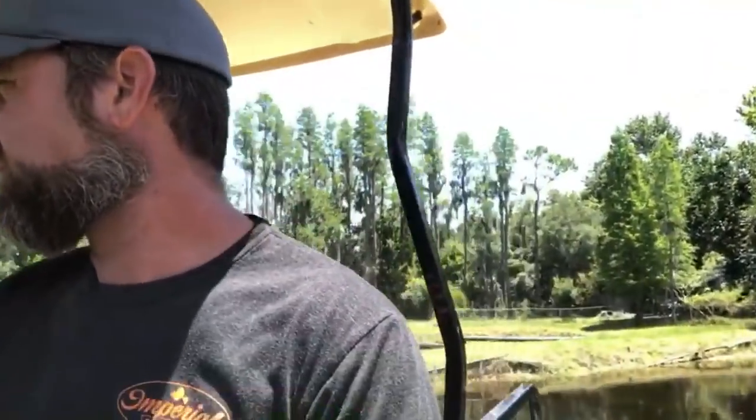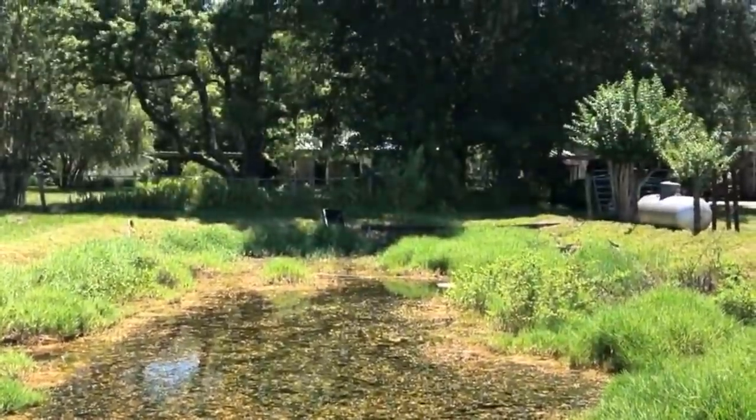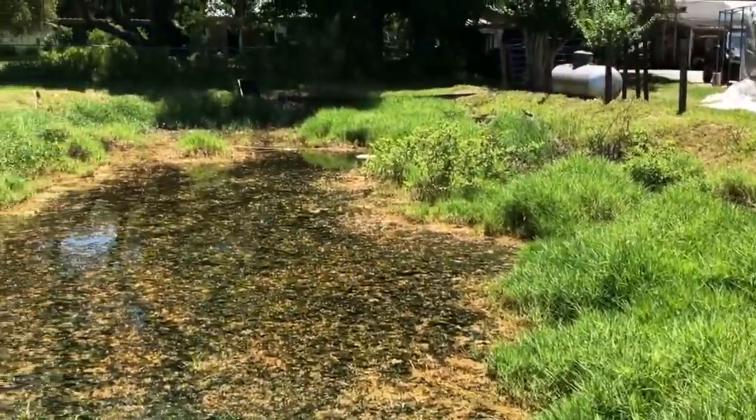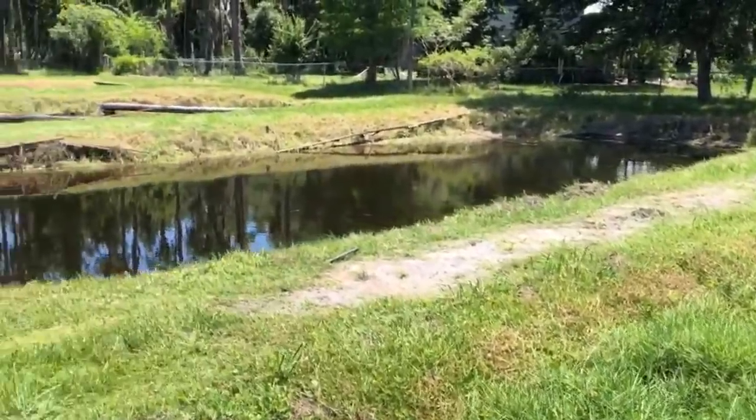Let's go up and look at some Venustus. Hey guys, just so you know, this pond has hornwort in it. We are no longer harvesting hornwort out of it, but this is what a pond looks like when we just let it grow. And this is what we like the ponds to look like.